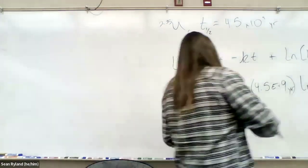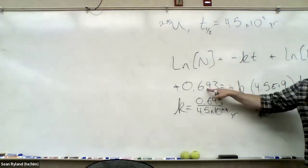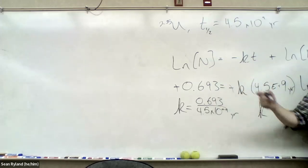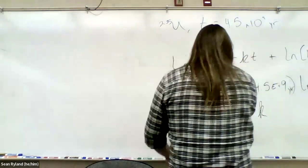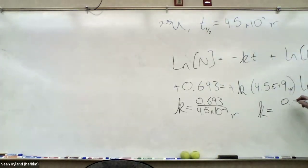Or the other way we can write that is just the general form. Does this number change depending on what the isotope is? That negative 0.693 that we then canceled out the negative, that's the same for everything if we're talking about a half-life. All radioactive processes have that same constant on top. So we can just say K is equal to 0.693 over the half-life.